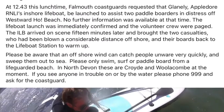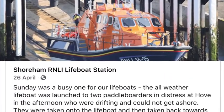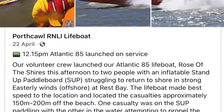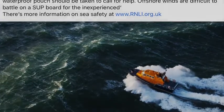We're going to talk about sea safety today and steps you can take to avoid getting into trouble like these people have. The sea is a very tricky environment and things can change very quickly, and it's very different from inland waters. However, just a few steps, a bit of common sense and a bit of research will ensure that you're going to have a great day.